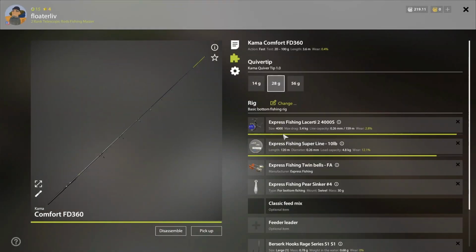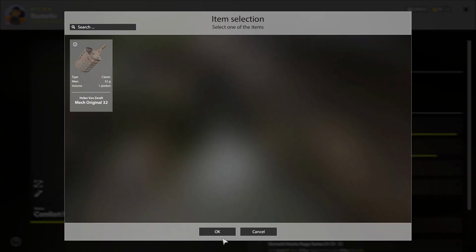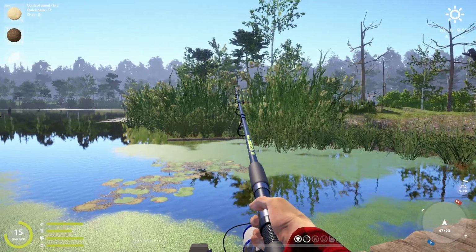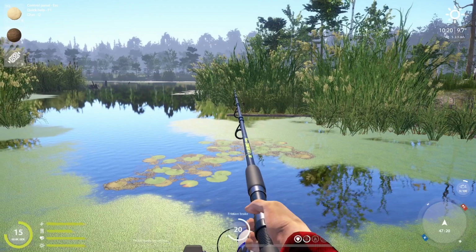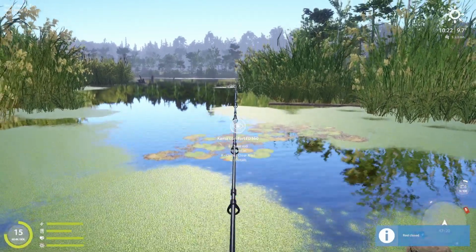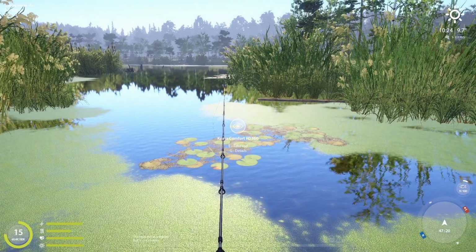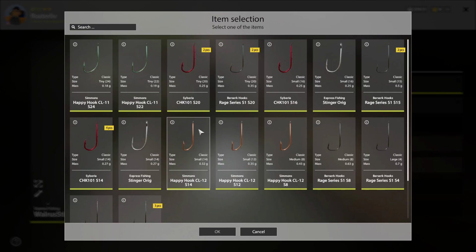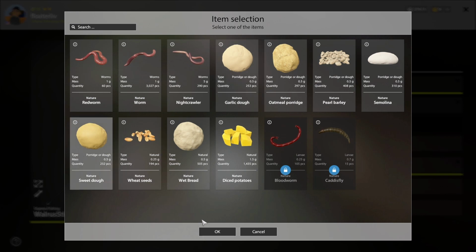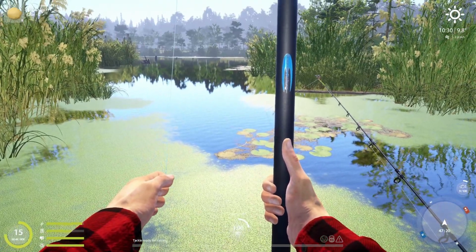All right, so with the feeder rod, let's take the feeder cage on with our best crucian gibble mix and sweet dough. And I want to put my walrus stick back in 2. Put on the size 1 hook with sweet dough as well. I want a depth of 1 meter, which it already was. Good.